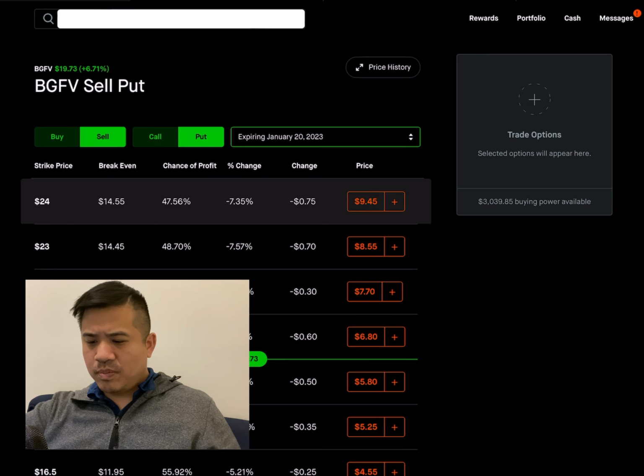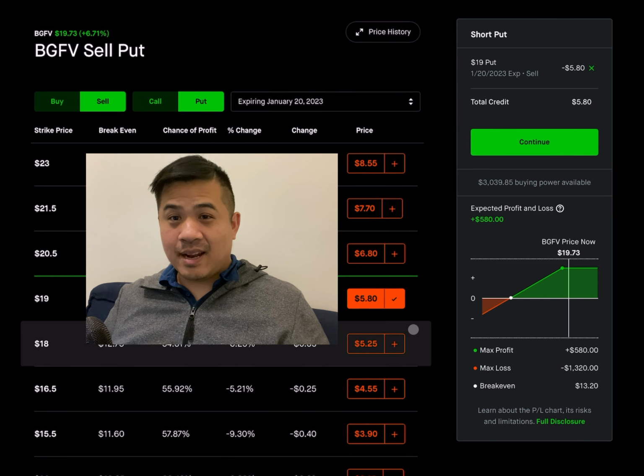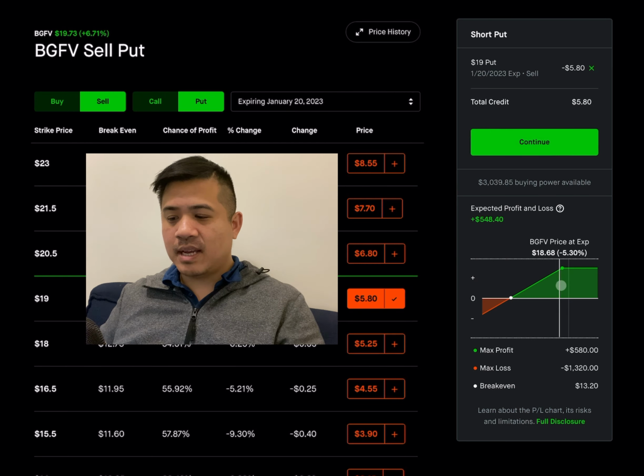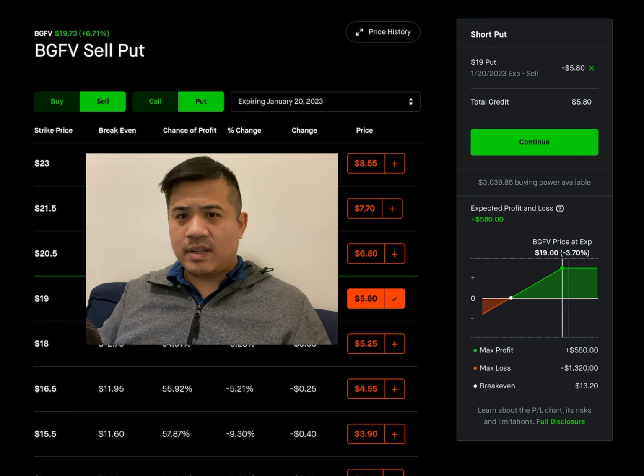But just taking a look at if I sold put options right now on BGFV at the $19 mark, guys, I would collect $580 on basically a max loss of $1,320. I can't do math off the top of my head, but I think that's around 40% returns. So if BGFV goes down to $19, I may not get assigned, guys. That's something you have to know. If it dips underneath $19 tomorrow, I may not get assigned because the option buyer paid so much premium for it, right? So they're not going to just exercise if it falls just a little bit.